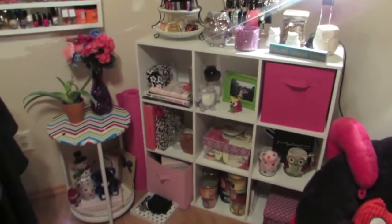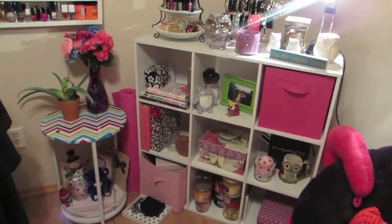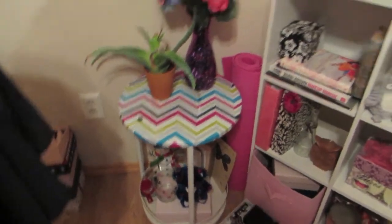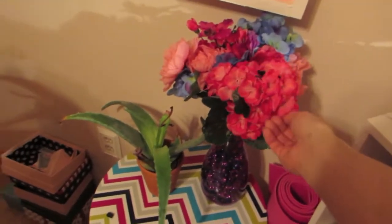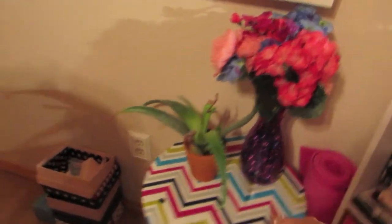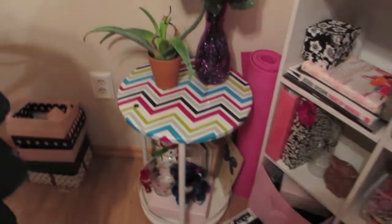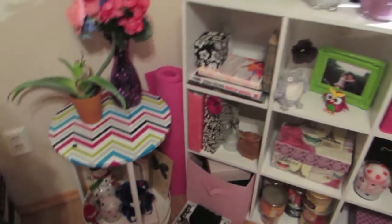So here I have my little cubicle slash display unit thingy-mabobber. I found this little table at Target. I thought it was really cute. I love the colors. On top of it, I just have some pretty fake flowers. I love the colors of these with some little glass beads and my aloe vera plant that is slowly dying. And then just little knickknacks on the bottom and all that. My yoga mat that I don't use.